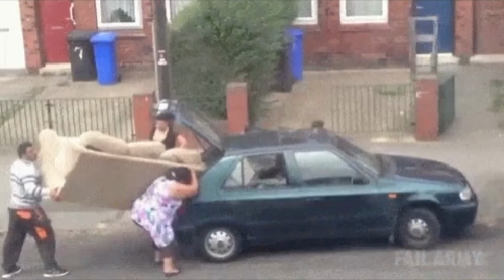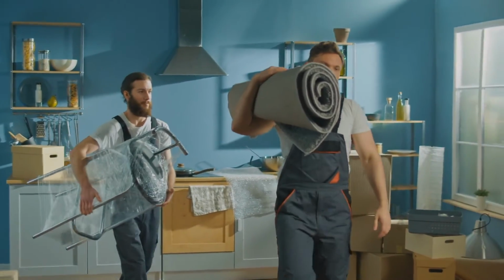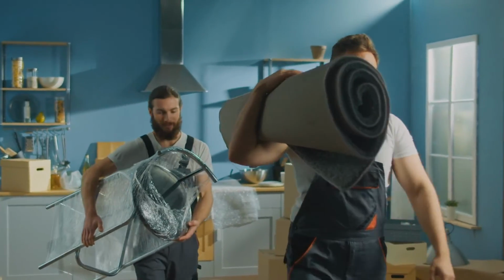My lesson learned there was to hire a much more reputable company and not just a guy with a truck and a couple friends. Hire professional movers, especially if you're doing a long distance move. This is an area you don't want to mess around with.